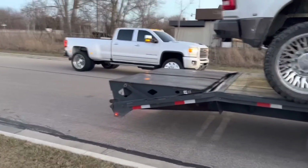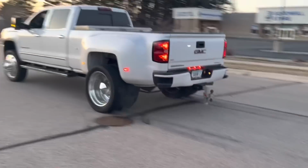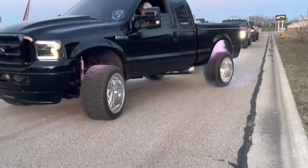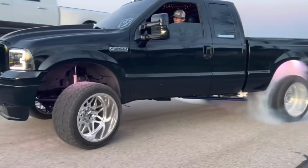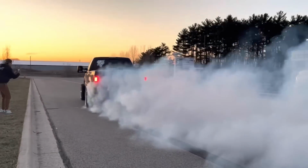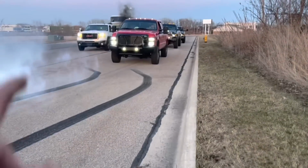That thing gonna do a burnout? I hope so. Yeah, don't do that. We might need it for Texas. I told you it was fast. Come on, break them free.